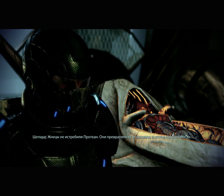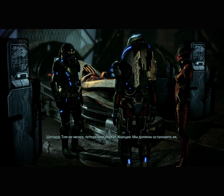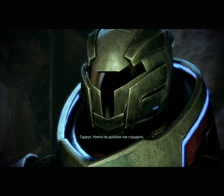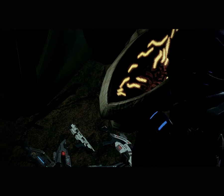The Reapers didn't wipe out the Protheans. They turned them into monsters and enslaved them. Still, they're working for the Reapers now, and we have to stop them. No species should have to suffer through that. Let's find what we need before the collectors come to salvage this vessel. Move out.